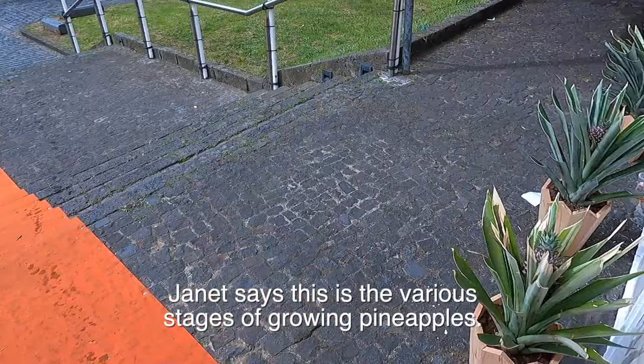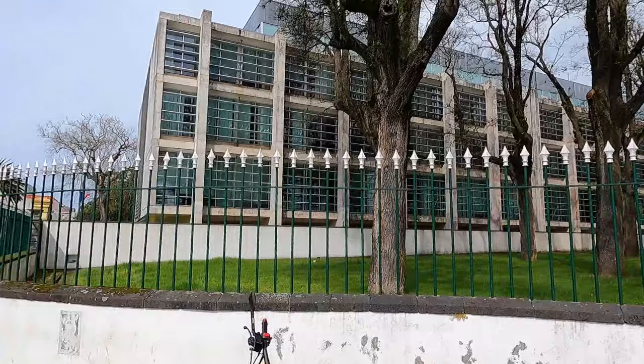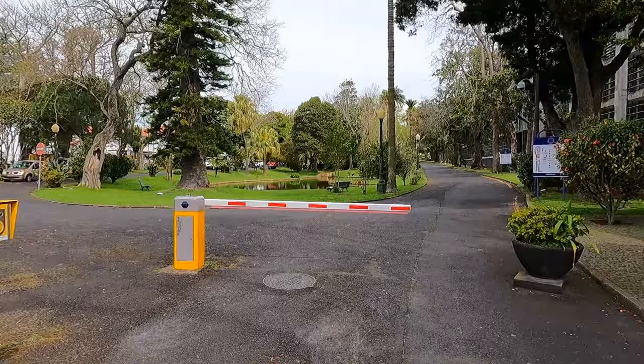Well, that's the soccer tournament, and these are the trees. I see birds up in them. Some big birds. I see a starting line up there. They must be having a run also. Anyway, but the gate's closed, so we're going to continue. This is the University of the Azores. And Janet's showing me a sign for some reason. No entry to unauthorized visitors. Huh. I guess that's the reason.